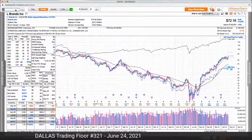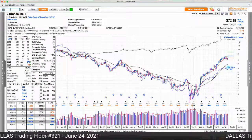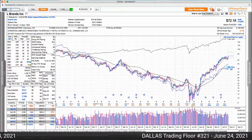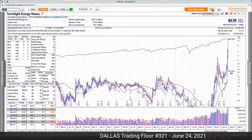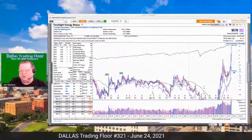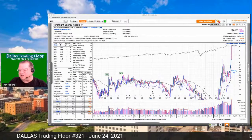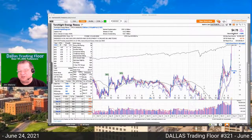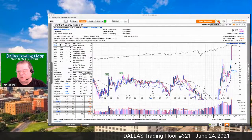All right, let's look at TRCH. This one was looking pretty good. I was in this one, but I got shaken out. Let's check in on it again. And of course, this is an oil stock, and it has pulled back a little bit today. Unfortunately, this is one of the dangers of the cheaper stocks, the under $10 stocks. They can be very, very volatile.